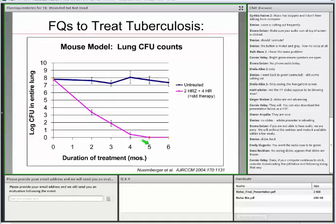So with that in mind, we set out with the assistance of a then very gifted infectious disease fellow, Eric Nuremberger, to try quinolones out in the TB mouse model. And I think you all are aware of the abbreviation system. Isoniazid is H, rifampin is R, pyrazinamide is Z.